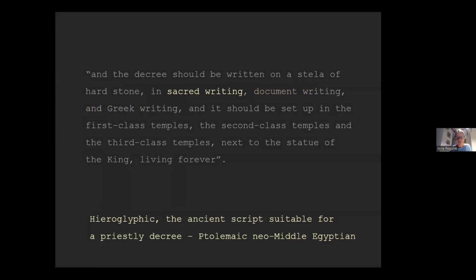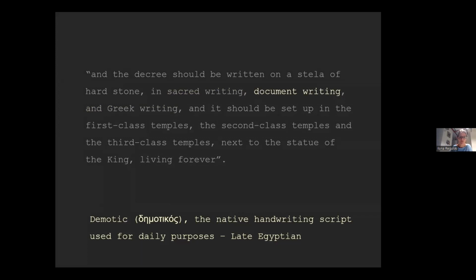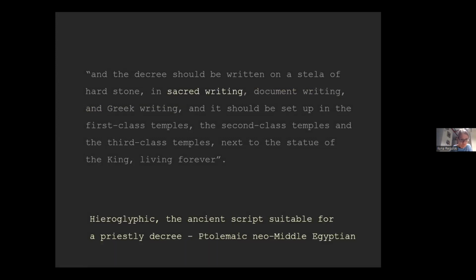The hieroglyphic script used is quite old. I'll come back to that later if I have time. We can see that the scribes basically made an effort to make the text look old. Document writing, sorry, I want to stay with this for one more moment.